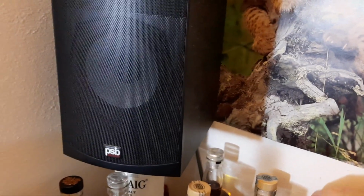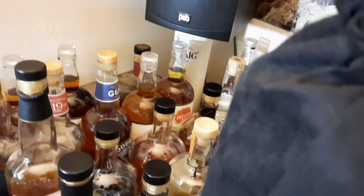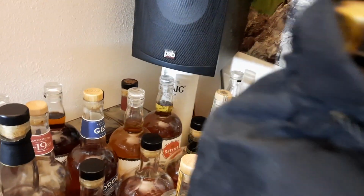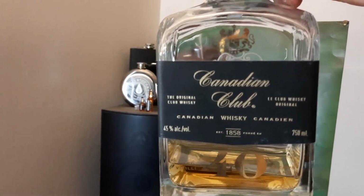I also have this one here, which is Canadian Club, but not just a regular Canadian Club. This is the 40-year-old. I'll just open it quickly. Hopefully. Let's get this open so you can see what the bottle looks like. These baggies are kind of cool and kind of nice, but they are a pain when you're trying to make a video. I need both hands for this. Okay, now I got it. There it is. Canadian Club 40-year-old, and there's not much left.